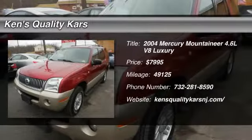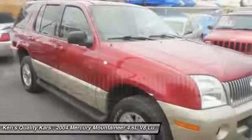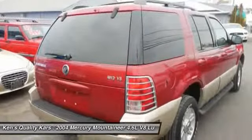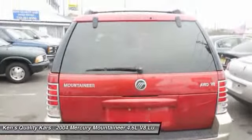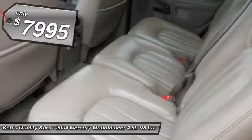The 2004 Mercury Mountaineer. With room for up to seven and abundant and versatile cargo room, the Mercury Mountaineer is extremely accommodating. And because safety is critical, Mountaineer is equipped with accident avoidance features such as advanced trac with roll stability control, which can help you maintain control in adverse road conditions. And is priced below $10,000.